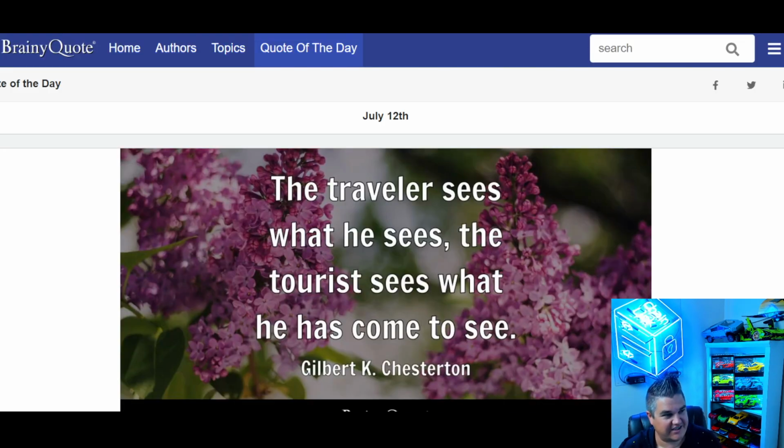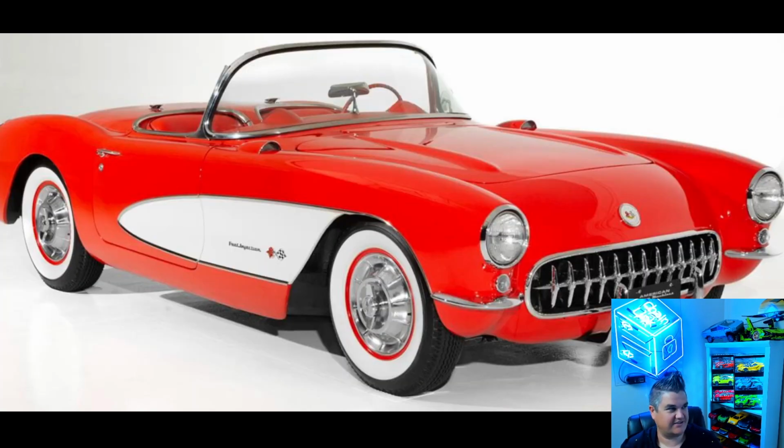Let's go take a look-see at the quote of the day. The traveler sees what he sees. The tourist sees what he has come to see. Think on that. Car of the day, 1957 Chevrolet Corvette. My opinion, the best designed old school Corvette ever. That is amazing.